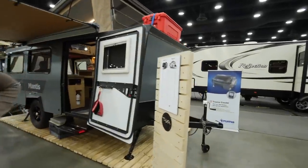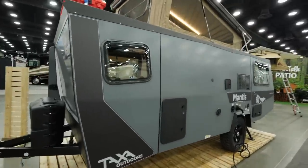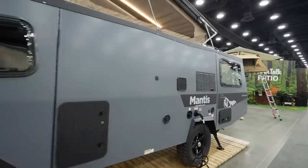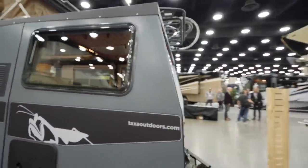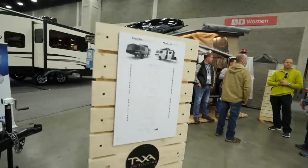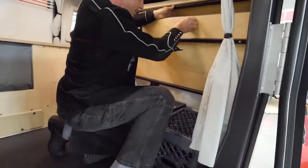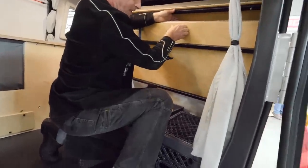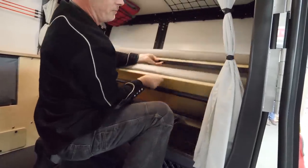This is the Manis. The Manis is one of their newer ones. It sleeps 4. I think until they had this, everything else was meant to sleep like 2. But even sleeping 4, it's still, you know, less than 2,800 pounds. Also folds up all the way in case your expensive $5,000 bike needs to be inside or other hauling stuff.